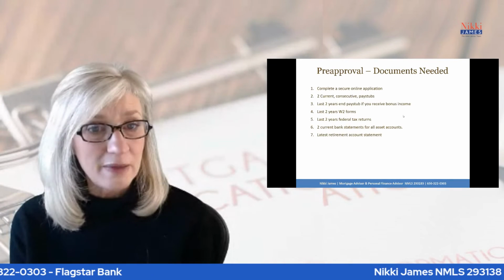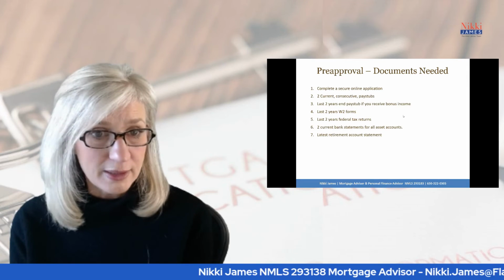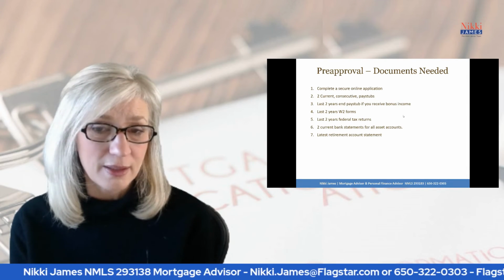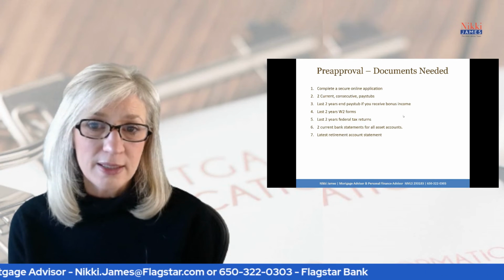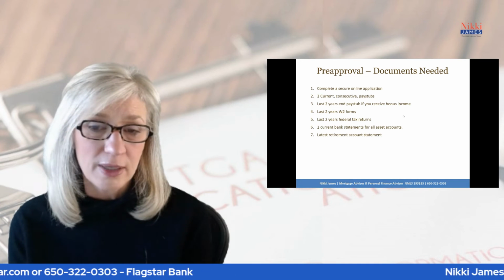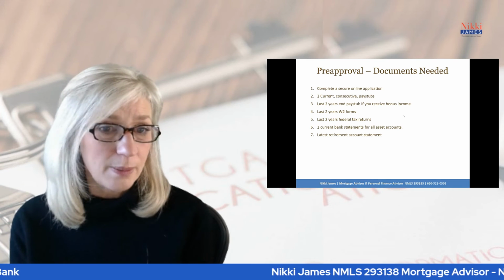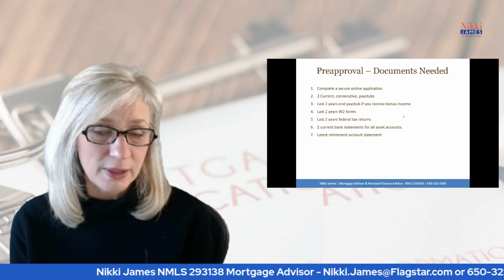So that's it. That's what we need for a pre-approval. We analyze all of those documents and they get underwritten. Different lenders will do it at different levels. I have an underwriter on my team so that we can pre-approve you very fast. That's how we work. Sometimes with some of the banks, you'll actually have to wait and go through the bank underwriting system as well. So it can take anywhere from a couple of days to a couple of weeks to get pre-approved, depending on how complex your situation is. Of course, it could be longer.